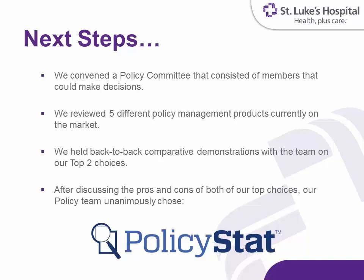Overall, we looked at about 5 different policy systems, just the literature on them, and figured out which 2 we really wanted to do a side-by-side comparison for. We chose PolicyStat and one other system. We had both present on the same day, back-to-back, so that people could get a fairly good comparison of what each system offered. And then we sat down as a group. We talked about our pros, we talked about our cons, and it was a pretty obvious, unanimous decision that we liked PolicyStat for ease of use and capability.